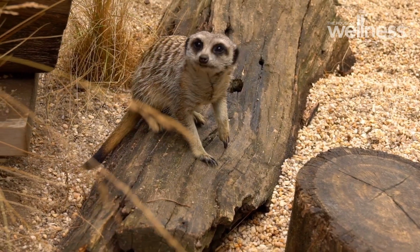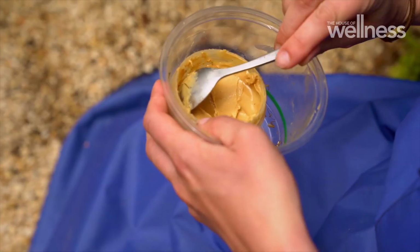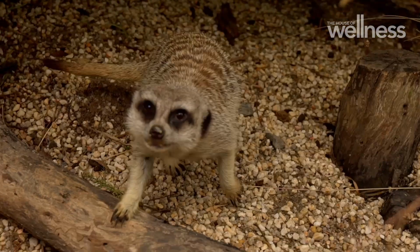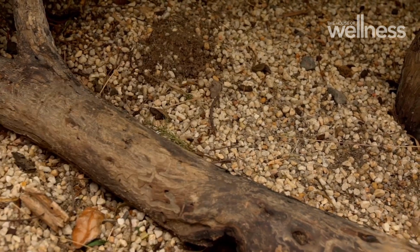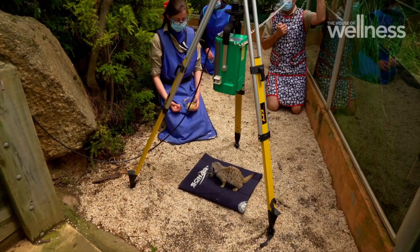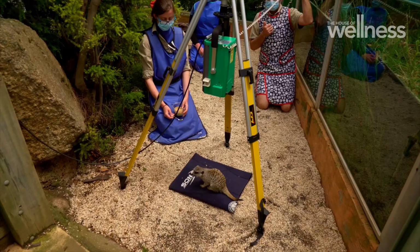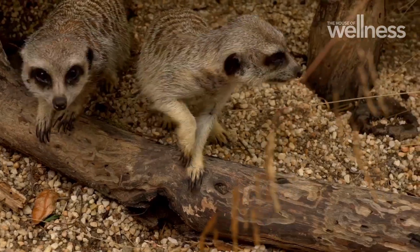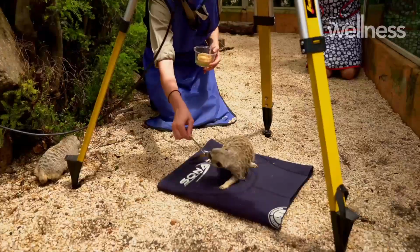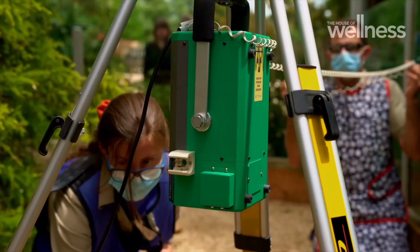Traditionally, if we would need to get an x-ray from a meerkat, it would have required capturing them and taking them up to the hospital, where they would have been restrained and then given some anaesthetic so they were still for long enough so that we could get that x-ray. And as you can imagine, that's quite stressful for the animal. There are some risks in being under anaesthetic as well, and that therefore flows on to stressful for the keeping staff and also the vet staff.